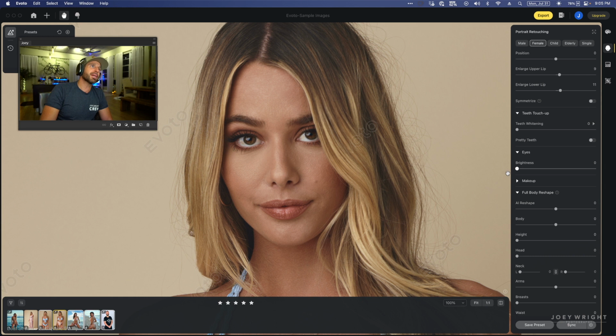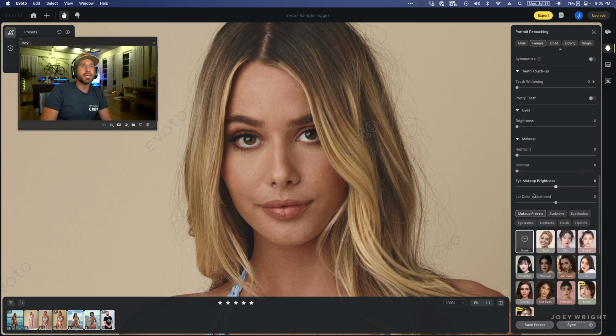I'm not a big fan of whitening the eyes. Highlight. I do like this feature. This just adds basically a dodge to the face in the areas that you would want to highlight. And then if you want to sort of contour or burn, you can add that in as well. And I like this. This sort of intensifies or detensifies the eye makeup that's there.